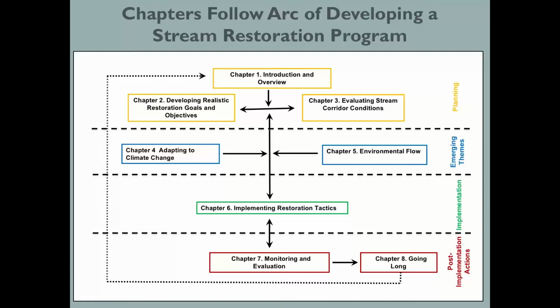And then the implementation phase, which is the largest chapter in the book, is on what you do when you get to the point where you've got your objective lined up, you've got your tactics, you're just about to take your first shovelful of dirt, so to speak, and you're about to actually implement the tactics. What are some lessons learned from the field on project implementation?